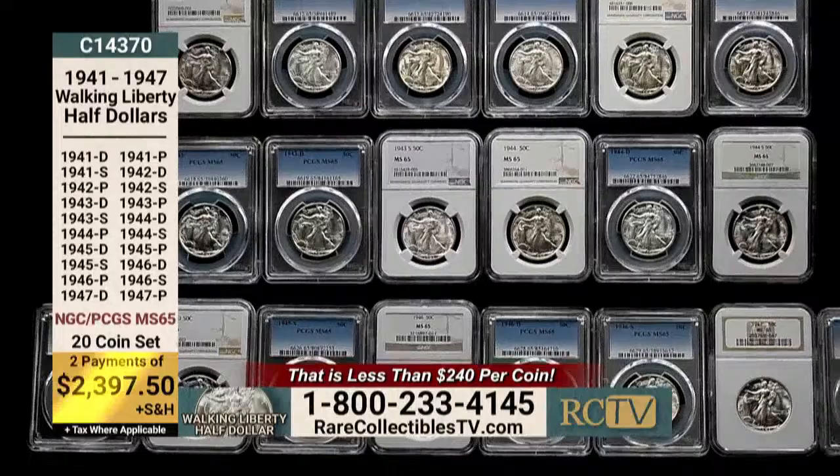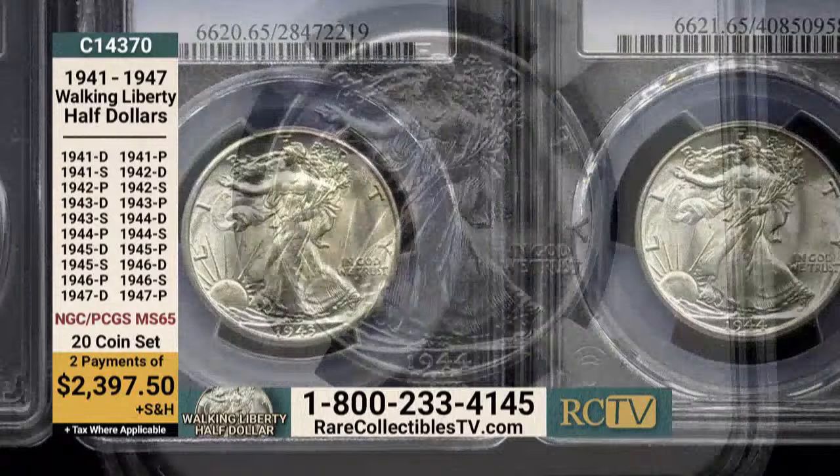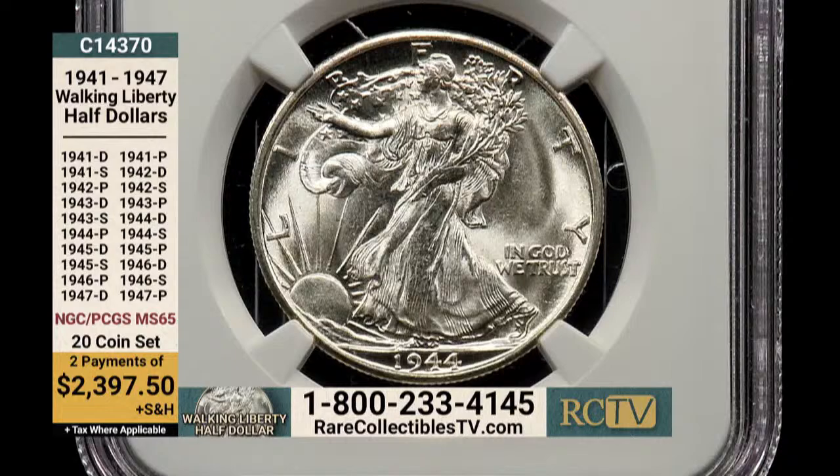But you have to act fast. It takes a lot of time and effort, a lot of patience to put a set like this together. It's taken a long time to build these. In Mint State 65, these are among the finest Walking Liberty half dollars that exist.